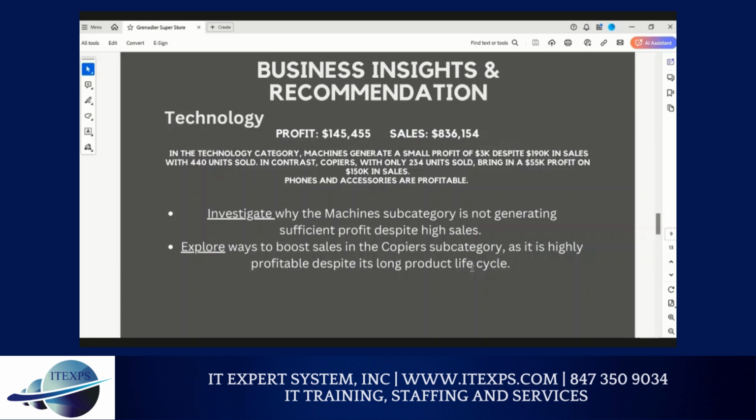This might actually end up in targeted marketing. For example, we can launch a marketing campaign focused on industries heavily reliant on copiers, such as educational institutions, government, etc. And we can also consider leasing options and after-sales service, which can increase customer satisfaction and actually repeat business in the future for this profitable segment.